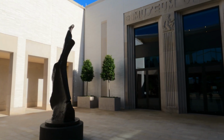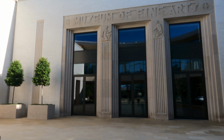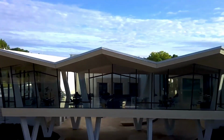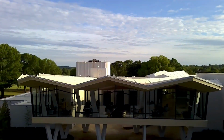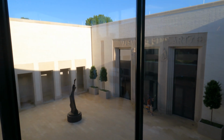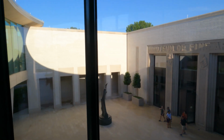The entry pavilion welcomes visitors with a warm-toned terracotta exterior and a unique folded roof that evokes the natural beauty of the Ozark Mountains. This pavilion also includes a public gathering space that can accommodate a range of events and activities, and presents itself as a clear and accessible point of entry into the museum.